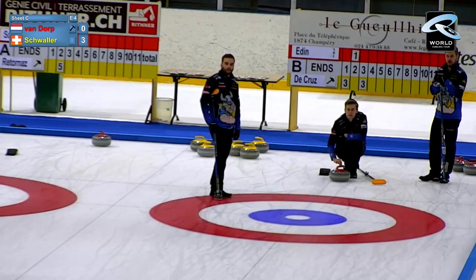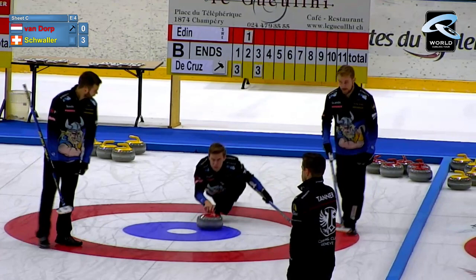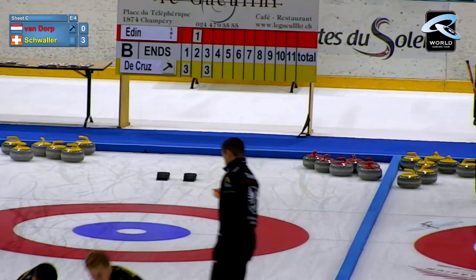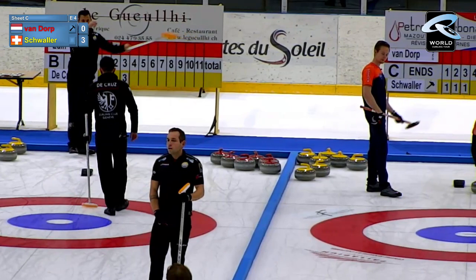On sheet B, not a big surprise in some respects. De Cruz has pulled away 6-1 against Edin. Wow. Nicholas Edin has really struggled this weekend. Why is that? Lost 7-0, had 7 stolen points yesterday. It's the altitude getting to him. Against Jungen of Switzerland, and once again this evening having a disastrous time over there on sheet B. Played mixed doubles last weekend.